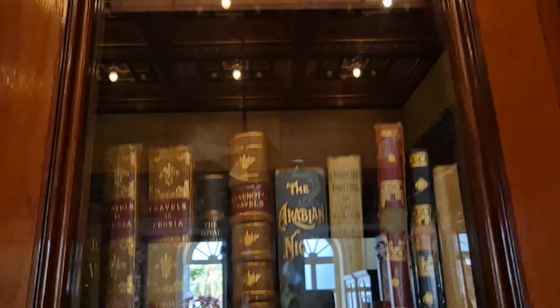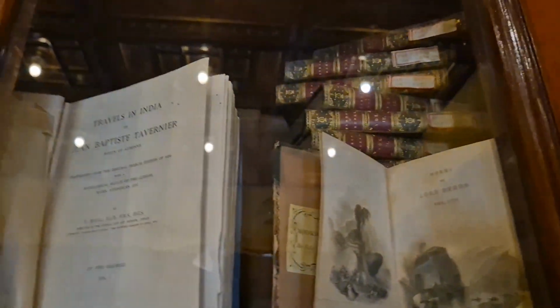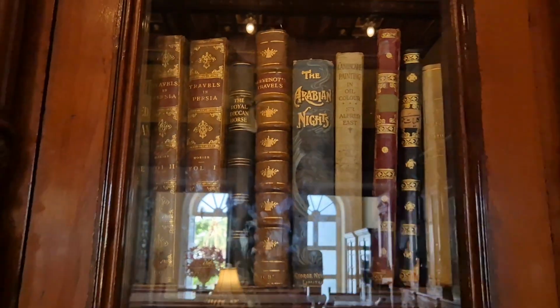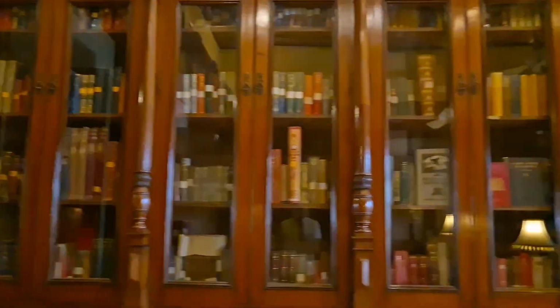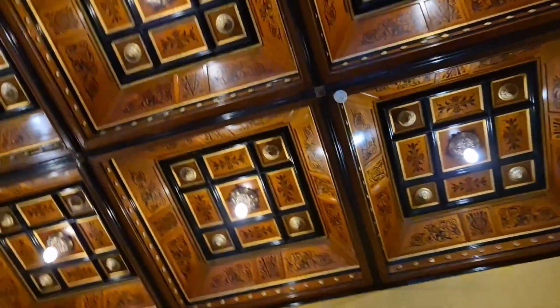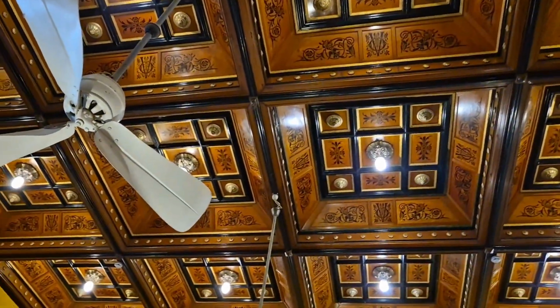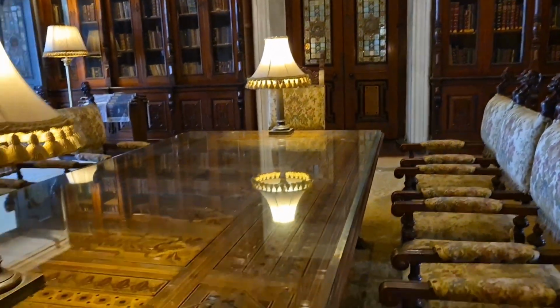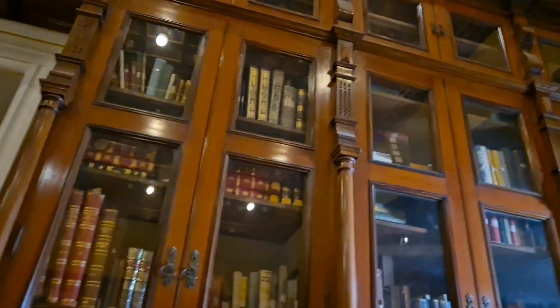I think it's some of these books. I think it's this one. These are all the books, like not all, but almost all the books which the Nizam used to read in his lifetime. Just look at the ceiling over here. This is one of the finest examples of the most beautiful ceilings at the Falaknuma Palace. This is a table where you can sit and read this collection of books, not all of these because those are ancient. You can sit here and read all these books.